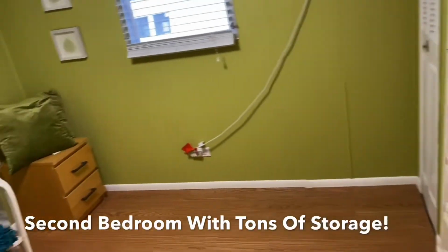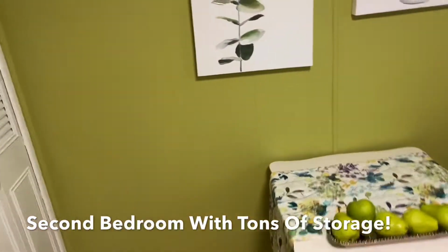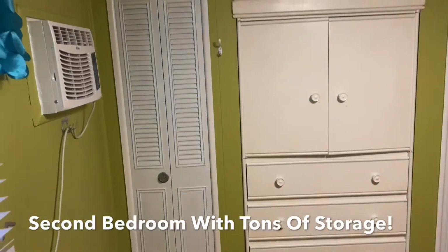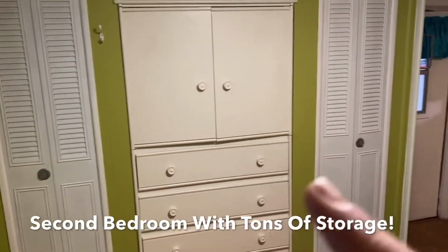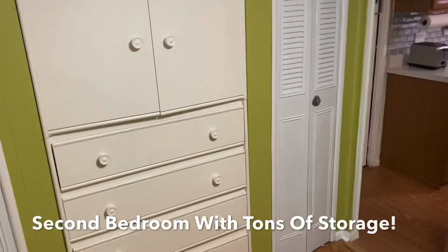Back room is small but functional. You can easily fit a twin bed in here with some additional room. Or use it as a craft room, sewing room, you name it. And again, recurring theme, 1, 2, 3, 4 closets. So again, tons of space even for a smaller room.